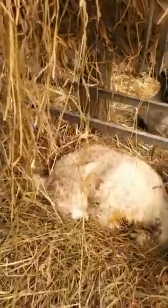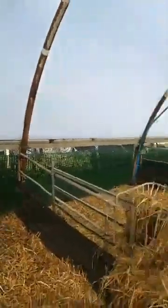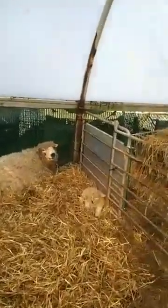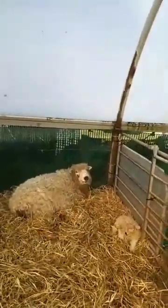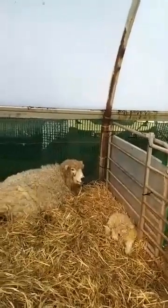is sound asleep in amongst the silage, which is obviously where you want to be sleeping. And we have another one which is just a single lammy, and it's sleeping as well. And Mama's happy too.